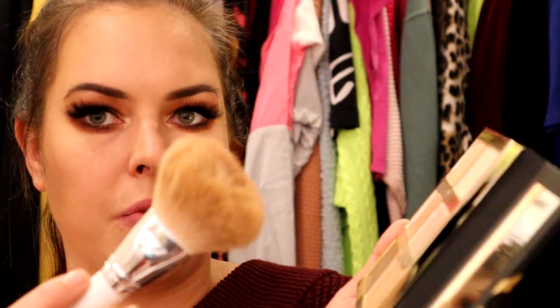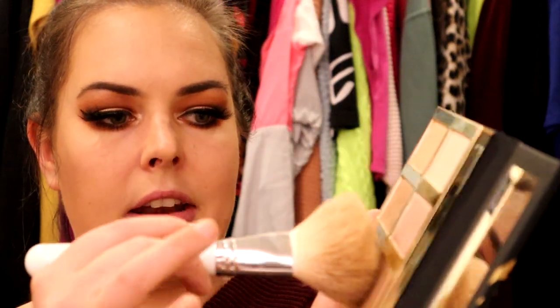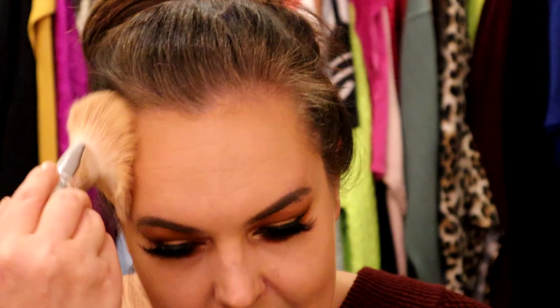And usually what I'm doing is I'm putting one end of the brush in, and then that end I put right at the root of my hair and then I blend it out, just so that it's not super dark down here. And I just play with this for a while. And then I want the cheek.